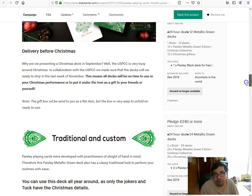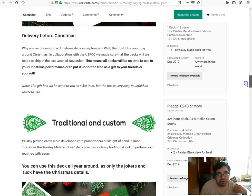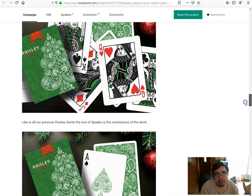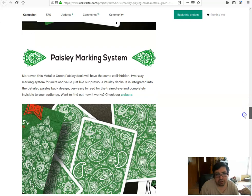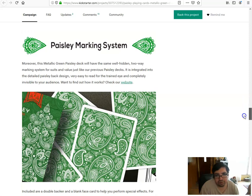The reason why they're doing this now is because they want to get it out to you. They want it to be shipped in the last weekend of November, so to get it in time for Christmas. Great idea. The court cards, standard, recolored like the previous decks. And now you say it's the spades. There's a marking system, apparently.